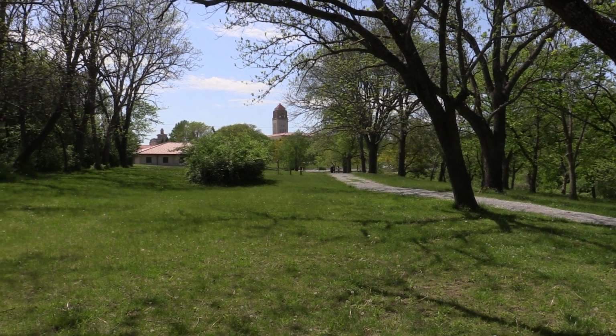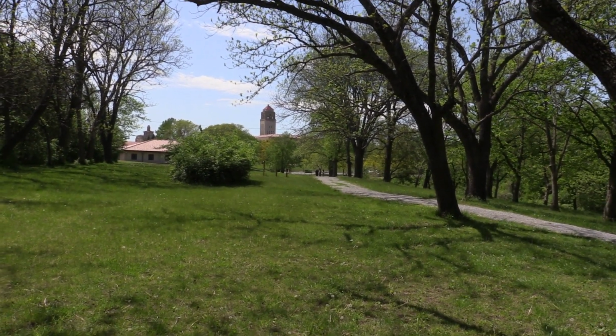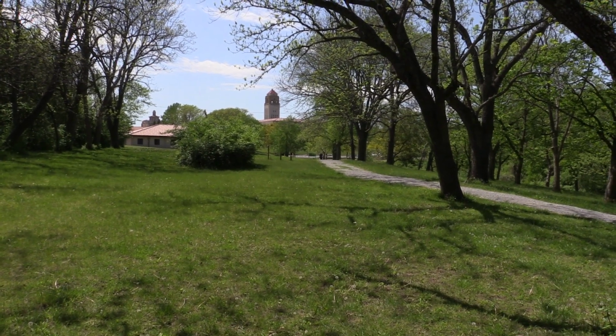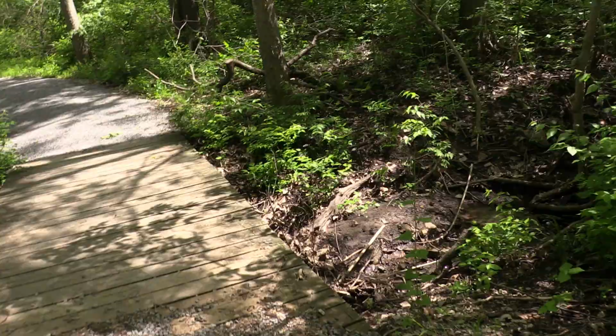Hey guys, I'm back in Unity Village. I'm doing a nature trail. And it turns out I can't bring my bike, so I was over by that sign over there. So, let's see what we find.